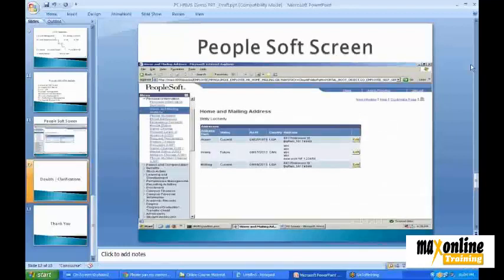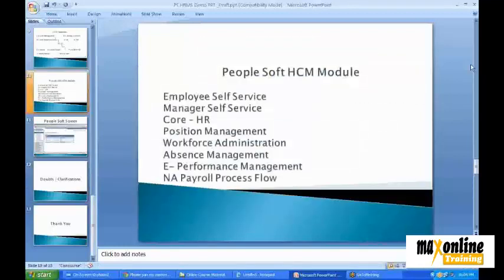Employee self-service module, manager self-service module, then core HR. Core HR is nothing but the company information. Before doing any process, we need to capture the high-level company information first. Suppose I am going to run a company. First, I need to design what departments I have and what job codes I am going to create for the employees. So the basic information is updated under core HR. Then only we can use those particular values.